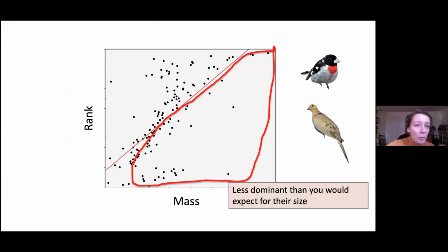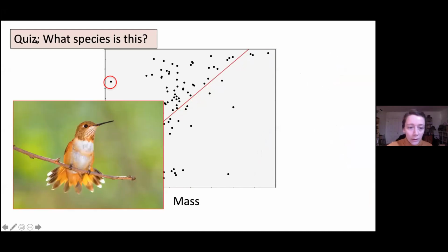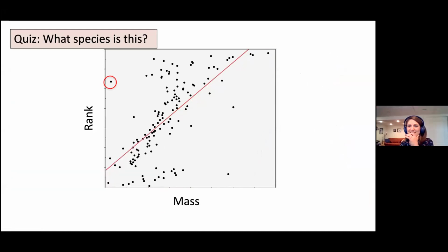And so here, the last little bit of this section, I'll just move my picture there. There's one bird that's a little bit, shoot, I gave it away. Here, you see the little red circle around that dot? And if you didn't notice, the bird that just popped up. What species do you think this is? It's really, really far away from that red line. So it's really aggressive for its body size. Take a guess in the chat.